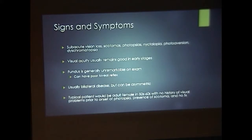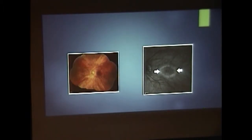A typical patient presentation would be a woman in her 50s or 60s. No history of visual problems prior to onset of photopsia. Presence of scotoma and no family history of things like RP. And here, on the left, this figure just shows what I was mentioning previously about a poor foveal reflex.